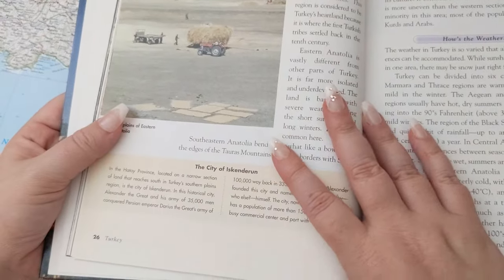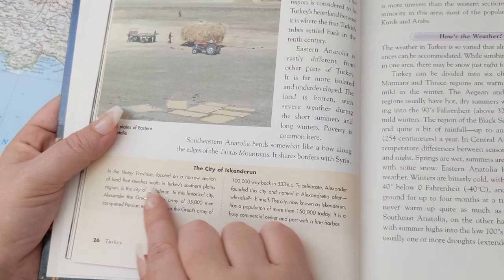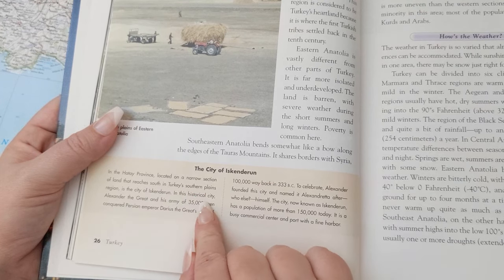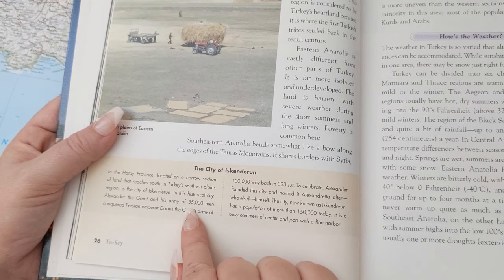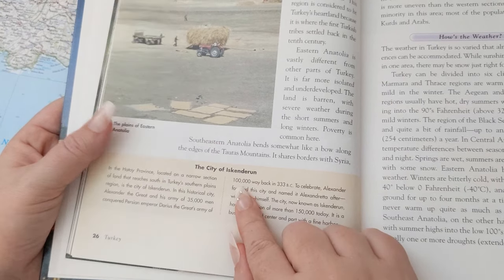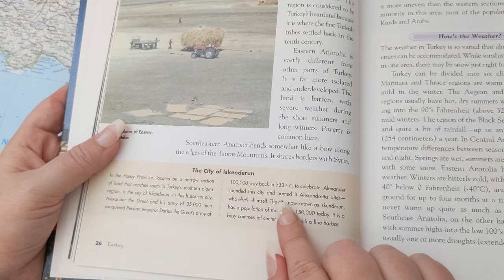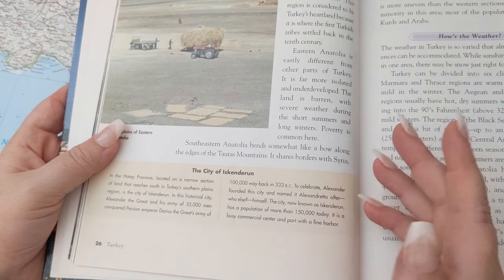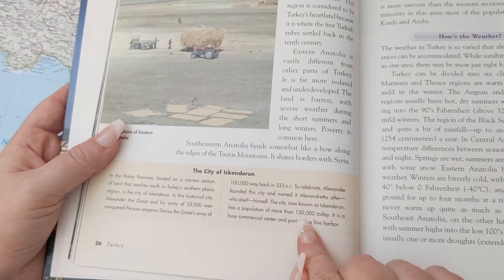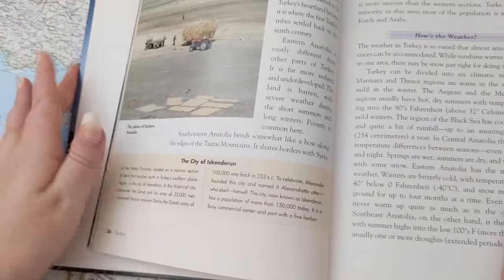This says the city of Iskenderun in the Hatay province, located on a narrow section of land that reaches south in Turkey's southern plains region, is the city of Iskenderun. In this historical city, Alexander the Great and his army of 35,000 men conquered Persian Emperor Darius the Great's army of 100,000 way back in 333 BCE. To celebrate, Alexander founded this city and named it Alexandretta after, who else, himself. The city, now known as Iskenderun, has a population of more than 150,000 today. It is a busy commercial center and port with a fine harbor. That's it.